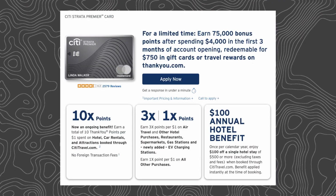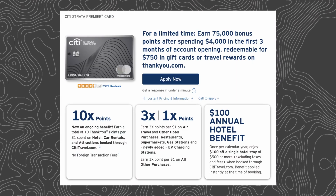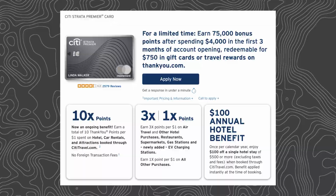This card is fairly new and offers a nice range of 3x back categories. It does have a $95 annual fee, which is not ideal when compared to the Saver card, but it's not a terrible option. It also offers a 75,000 point welcome offer.